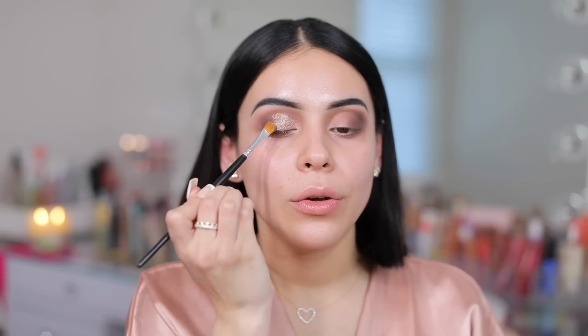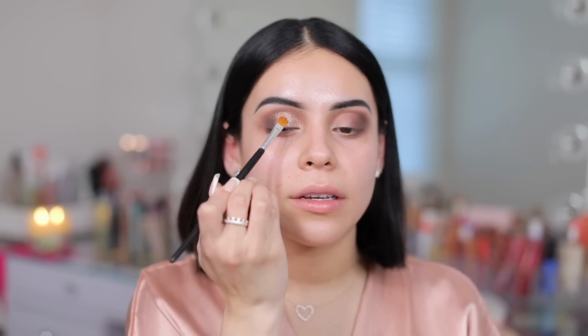Now for the glitter, I'm going to use the Scattered Light Glitter eyeshadow in this shade Ray from Hourglass. This is my favorite color. I have a couple of these, and this is the best shade. It gives you such a beautiful glittery finish. Yes, love, love, love. And you can top this over any eyeshadow, and it's gonna just add that beautiful glitter.